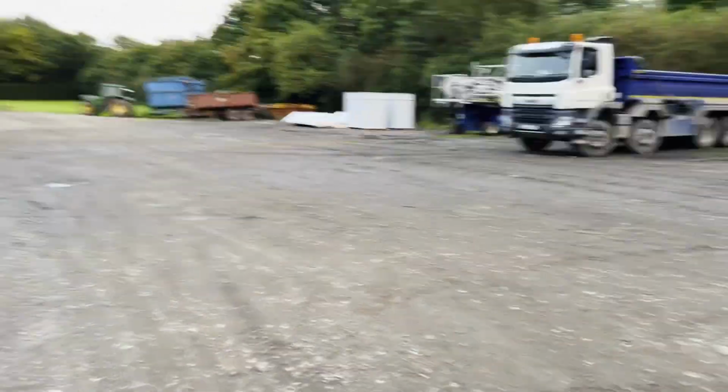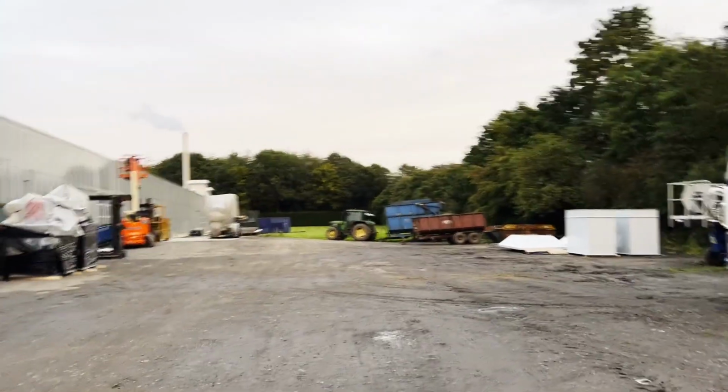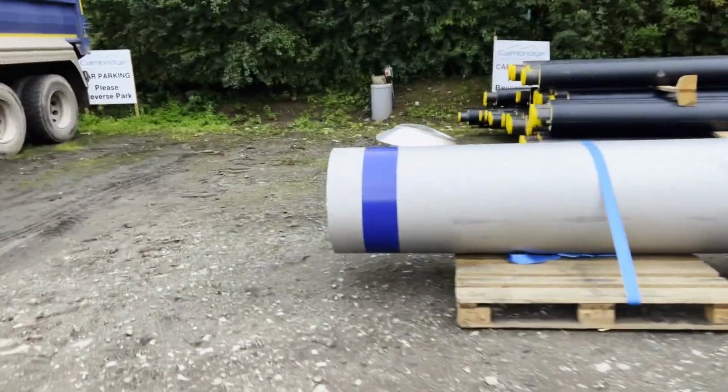So it's been a really busy day with everything arriving. It's been chaos. So it's such an exciting week. I just really want to come and touch the top of this chimney, because as soon as it goes up I'll never be able to touch it again.